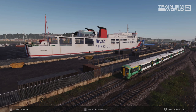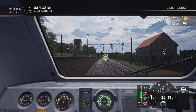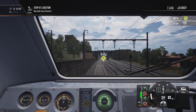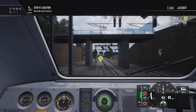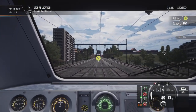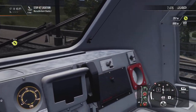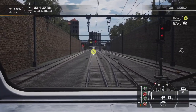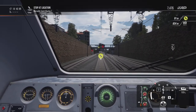Let's just let it reload because I've gone too far. Right, what we'll do is we'll stop at the red signal and then we'll leave it there. What do you think? I think that's all right. So apologies for not going directly into Marseille. Never mind. There's a ramp going down there. We've got a yellow signal coming up here, and then the next one will be red.